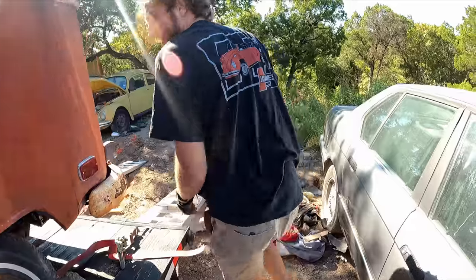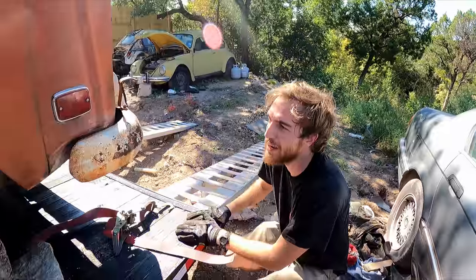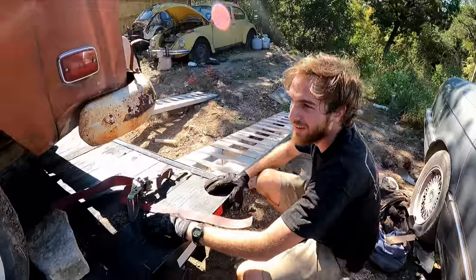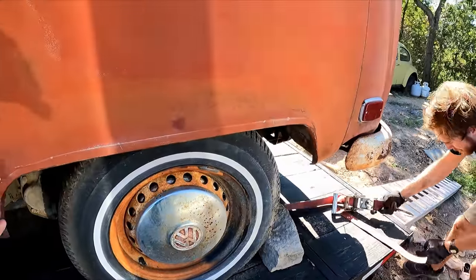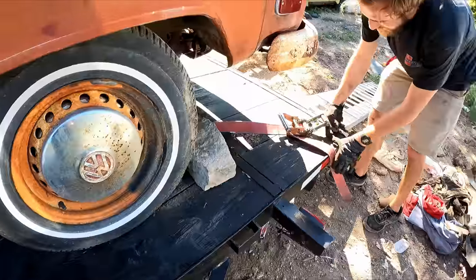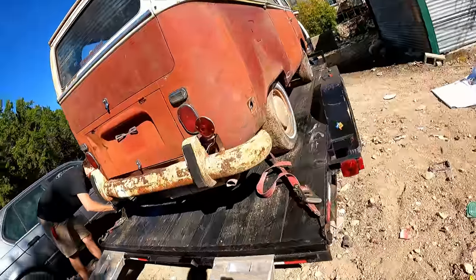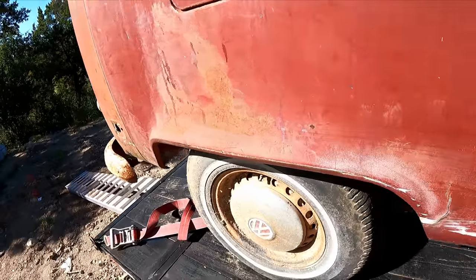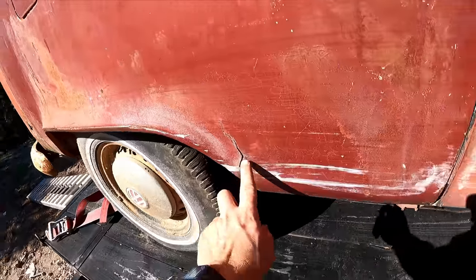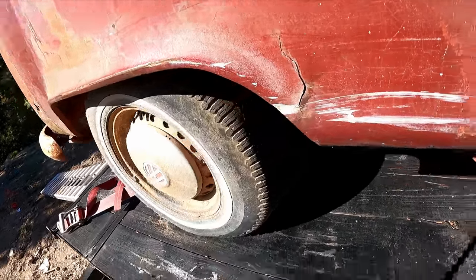Dad, wanna hear something crazy? This one hasn't had a blowout on the backside. The other side has. Damn it! And the bumper's been hit in. On this side right here, they're always blowing out. There's Bondo right here on that other side. What Jake's referring to is bay windows always have a blowout and the tire always messes up the panel over here. So as you can see, it looks like undoubtedly it happened right here and they fixed it and patched it.